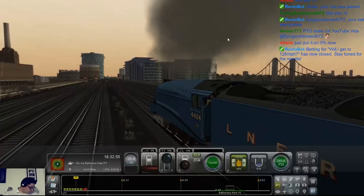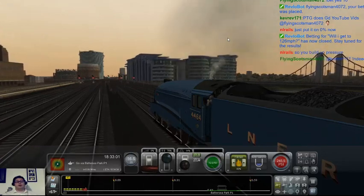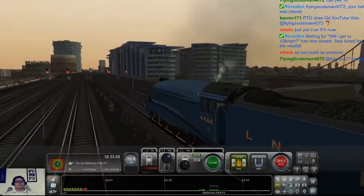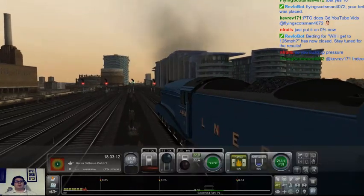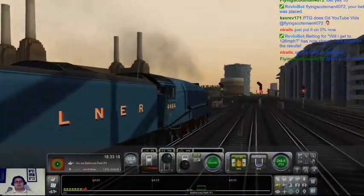Just put it on 0% now. What, you mean idle it? What I'm trying to do is get the coal up as much as I can. That way we will have maximum coal when we need it with the speed. So we're just rolling through as we go over Battersea Bridge and then we'll floor it.